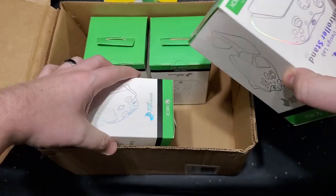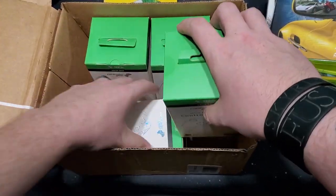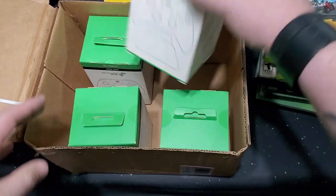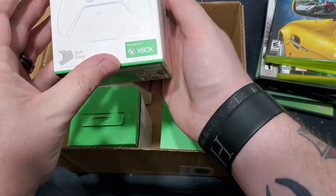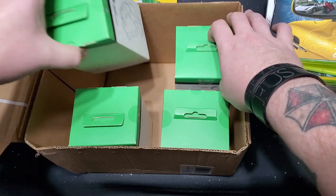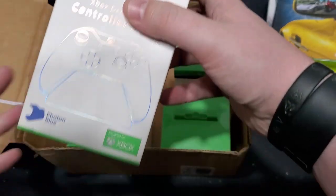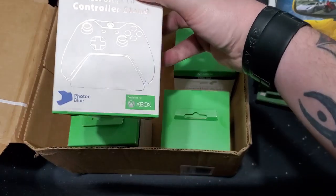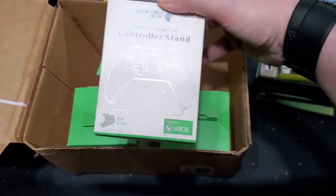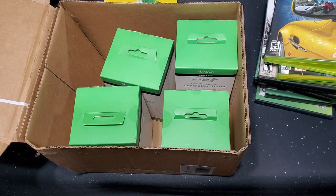Regal Purple to match the purple one. Oxide Red to match the red controller I have. Ash Gray for the Gears of War one. And then Photon Blue. No, that's... I'm going to use this one for the Gears. And this one I have the gray and green controller. So, hey, those came in. That was pretty good. So, yeah, there's the video.